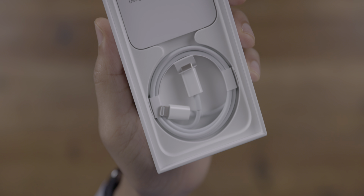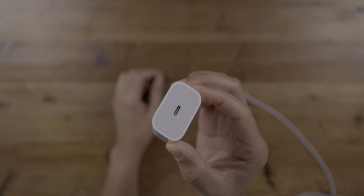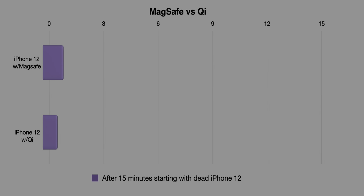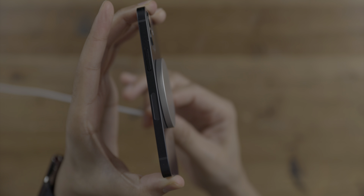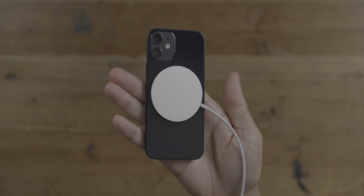So if you want to use MagSafe to its full potential, not only do you have to pay for the MagSafe charger itself, but then you have to pay for the 20-watt power adapter. But even with that ideal setup with MagSafe, wireless charging still doesn't come close to the type of speeds that you get with a wired charger, which means wireless charging remains more about convenience than anything else. That being said, MagSafe is definitely more convenient than your typical Qi charger.